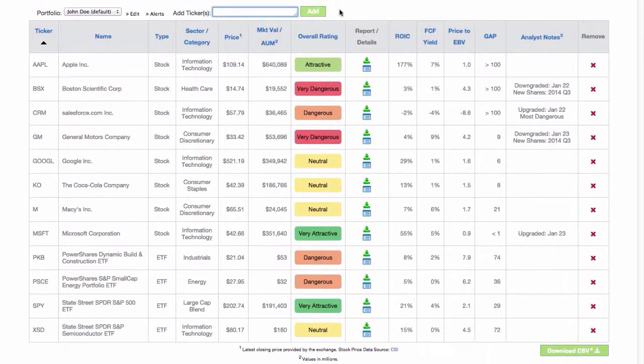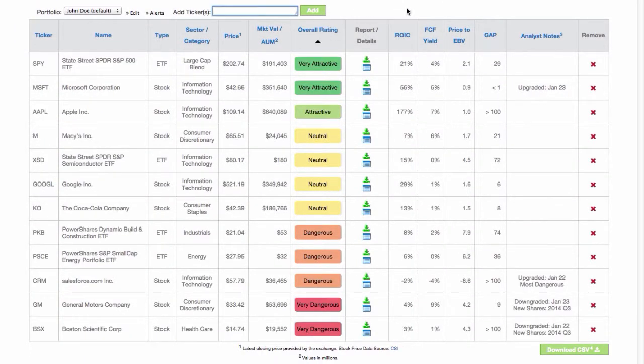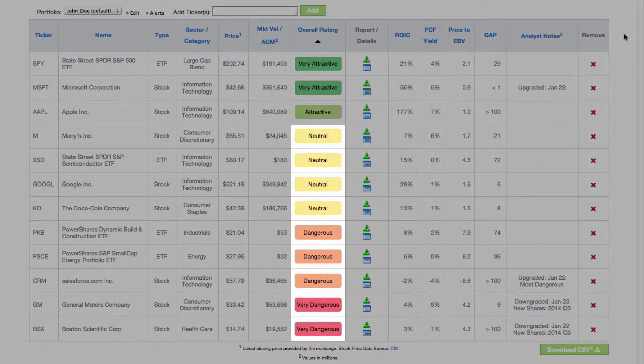If you sort these holdings by rating, you will quickly see that there is some serious room for improvement. With more than half of holdings in neutral to very dangerous stocks and funds, you're putting your portfolio into high-risk territory for future losses due to poor earning reports, market corrections, and/or bankruptcy.